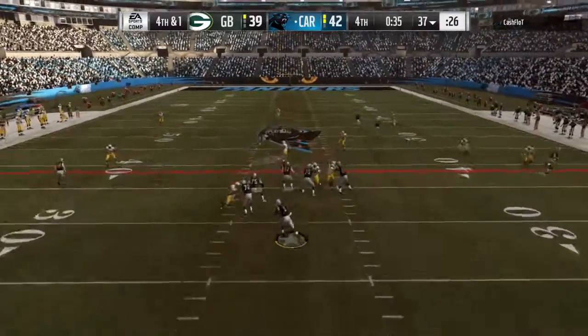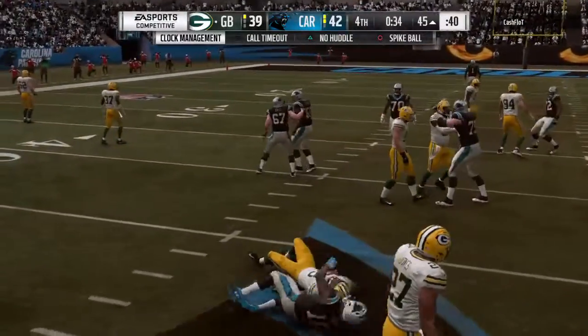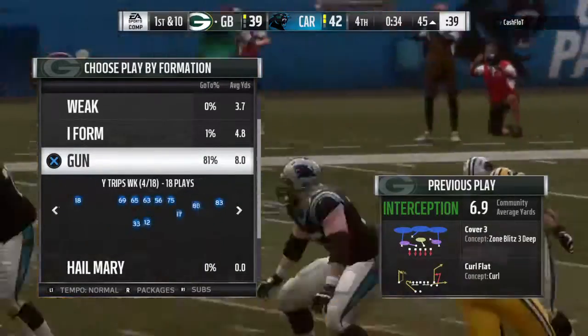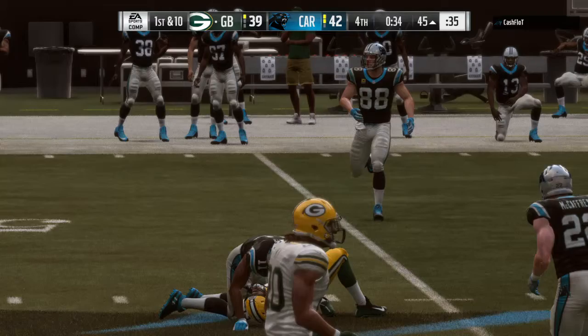They snap it to Newton. And look at this. They get the turnover they needed. It's intercepted. It's Nick Perry with a pick. And they'll set up shop in enemy territory at the 45-yard line.